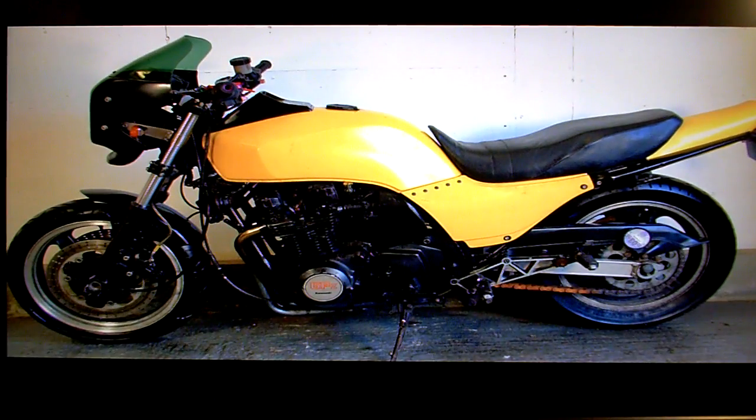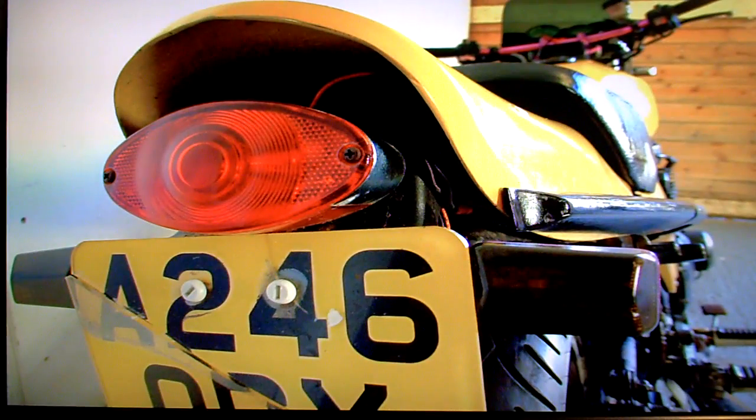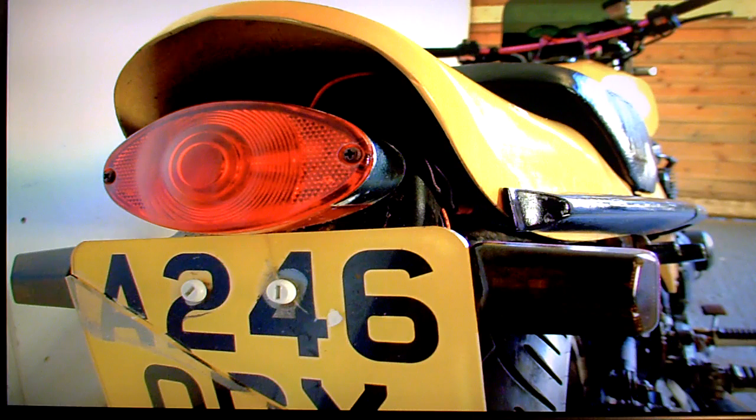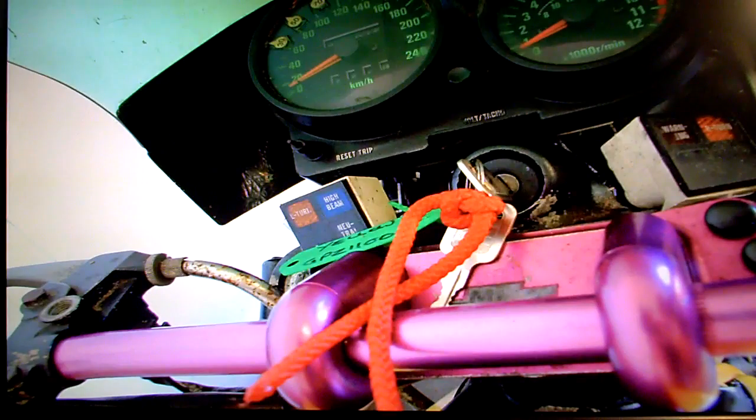A few little things to point out around the bike. The bike has been in storage for a while and has been cleaned and protected with WD-40, and there are places around the bike that are slimy with WD-40 and could do with washing off to make the bike a little bit nicer. The rear number plate is broken, as you can see here. That one's replacing. It's an illegal size anyway.